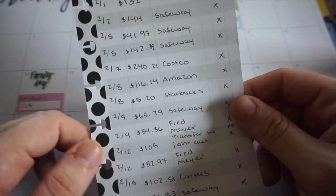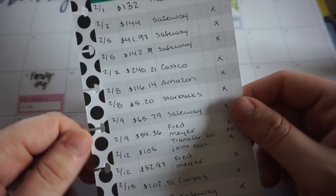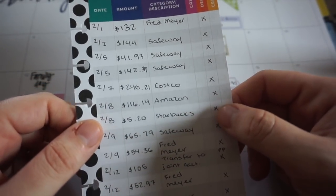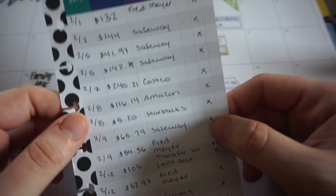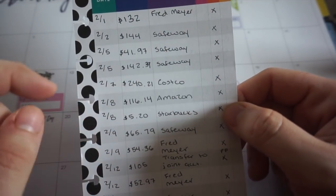Oh, I got a TENS unit. I don't know if you know what that is, but it's like a back massager thing, and it really helps because I have a bad back occasionally, and so it's really helpful. So that's what I picked up at Amazon. And yeah, that is it as far as my shopping this month. Again, we're only to like the 15th of the month, and I feel like those are some pretty big dollar amounts being spent at the grocery store. So I definitely want to do better next month.